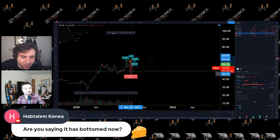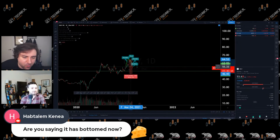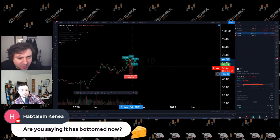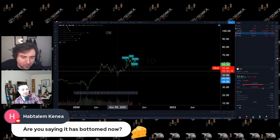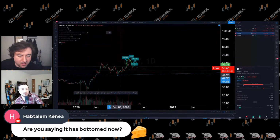So I'm bringing my ruler tool with my halfway line right at that neckline. It looks to me that the resolution of this head and shoulders would get to this previous support level, which is highlighted as 46.43. Yeah, I'm going to draw a line here.